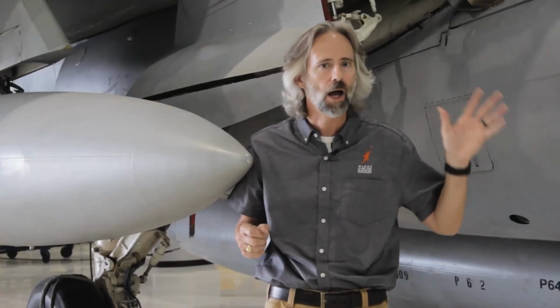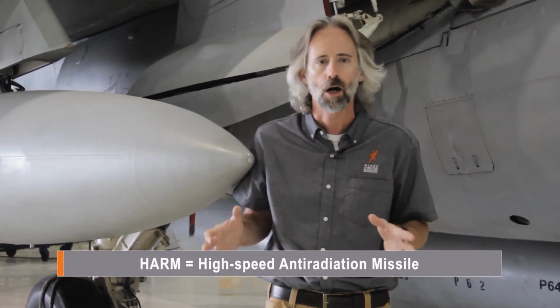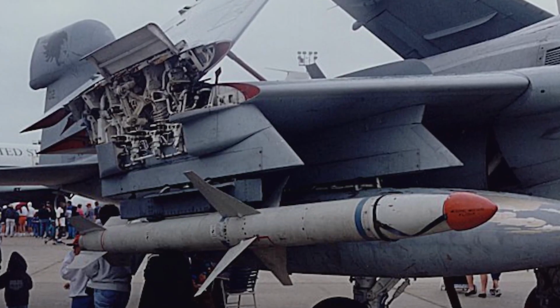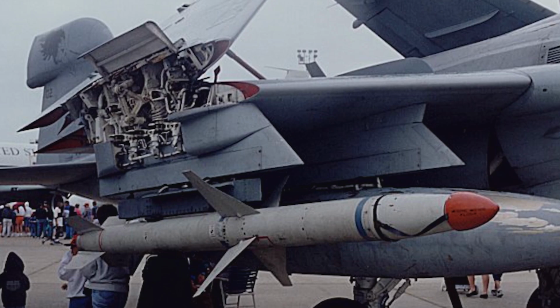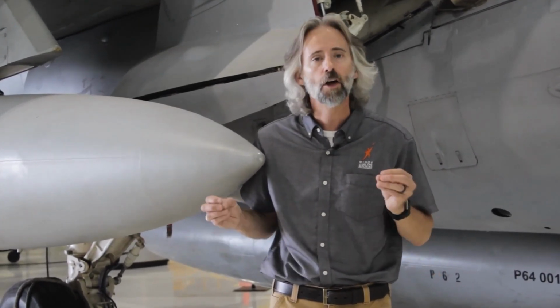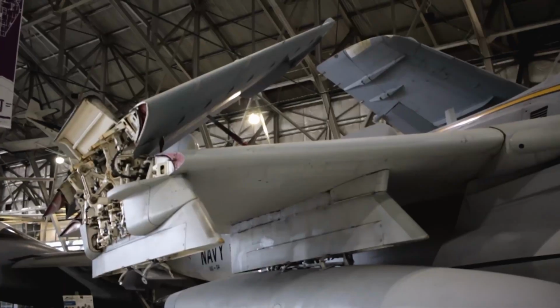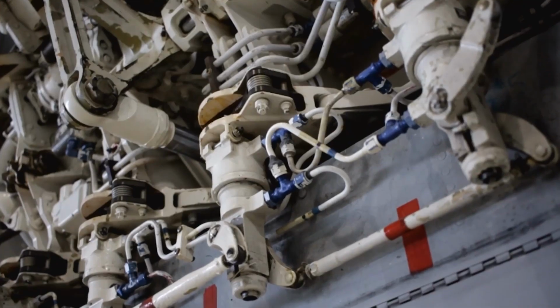This thing doesn't carry bombs, it doesn't carry its own guns, it carries a very specific weapon called a HARM. One more acronym. That's High-Speed Anti-Radiation Missile. This guy is incredible. It's got a speed of 1,400 miles an hour and a range of nearly 100 miles, which means that these guys can sit way back, launch their missile, and even if the bad guys turn off their radar, the HARM remembers where they are and boom, no more problem for the fighters and the bombers.